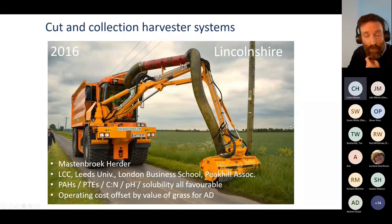So developments were made in Lincolnshire. In the following slide, you can see the machine, which was based on a decouplable and interchangeable trailer so that the uptime of the cutter could be maximised. Alison, could you move the slide forward, please? It should be a nice big red machine instead of the orange beast you can see there.